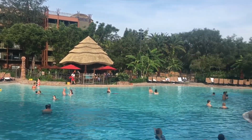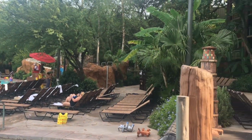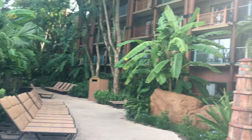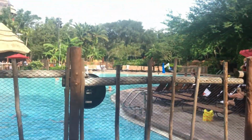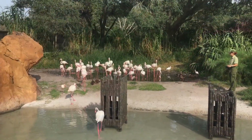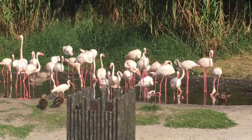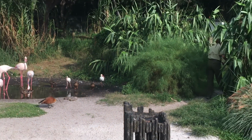I'm out here checking out the pool now at the Animal Kingdom Lodge, and it looks like a good one. The pool's always my favorite place to hang out when I go to a resort, and this one doesn't seem to disappoint. Lots of lush greenery around and tropical landscape. It almost gives me that Polynesian resort kind of a vibe. These guys live in their own little spot right behind the pool here at the lodge. They're really pretty, and I could sit out here and just watch them for hours.